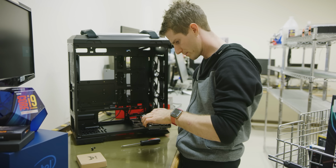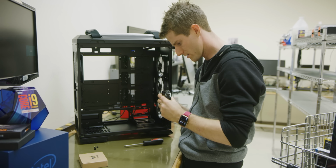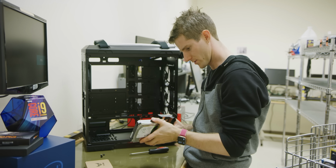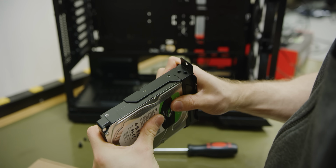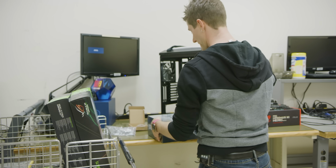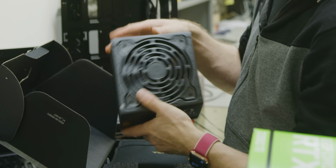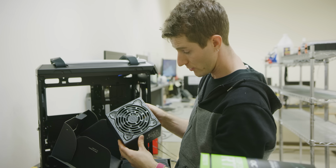All right, now I suspect they go in this way and the holes do not line up. So let's try the other way. And now they do. Now it's time for our power supply. All right, there it is. 140 mil fan, modular interface, nice short unit.